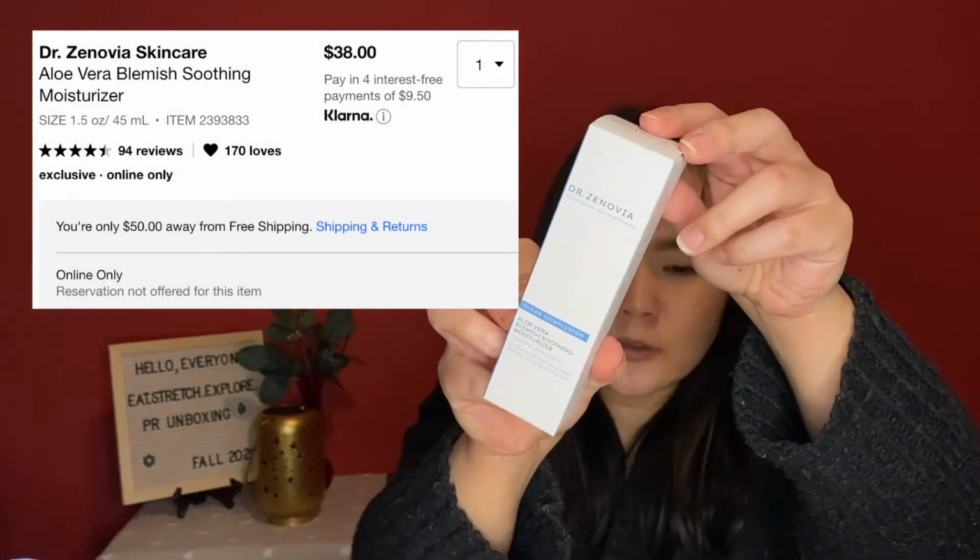And then the second item in the box is the Dr. Zenovia Aloe Vera Blemish Soothing Moisturizer with squalene antioxidants, oil-free hydration to soothe redness on acne-prone skin. 45 milliliters, 1.5 fluid ounces. So again, this is also available on Sephora. So it says it is committed to cruelty-free, gluten-free, artificial color-free, no phthalates, no parabens, no sodium lauryl sulfates, no petroleum mineral oil, no propylene glycol. It's made with reduced plastic and recyclable. And then it's made with the same Regulate 360 Active Complex.